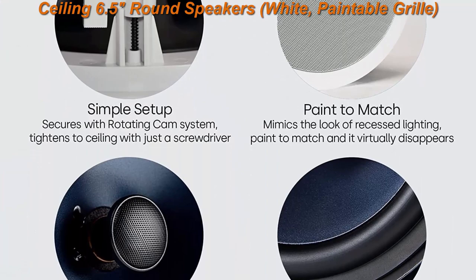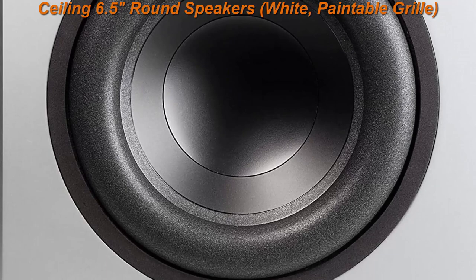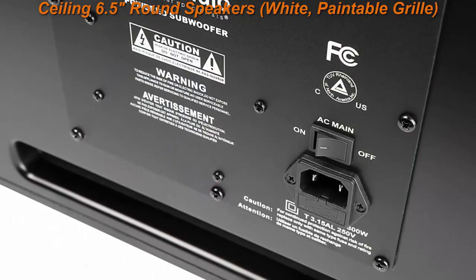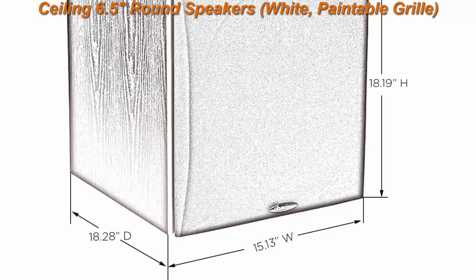Pair of in-ceiling and wall speakers with a round shape and flush design to mimic the look of an unobtrusive recessed lighting fixture, equipped with one 6.5-inch dynamic balance polymer composite cone with a rubber surround, frequency response 40 Hz to 20 kHz, real wood veneer finish, slot load venting improves bass response.